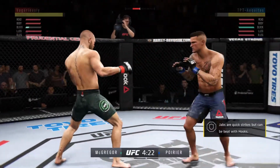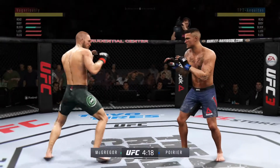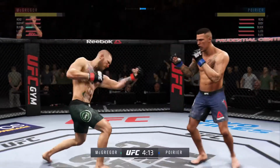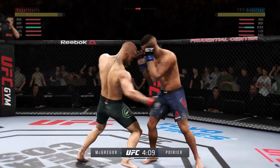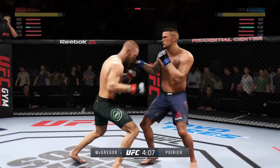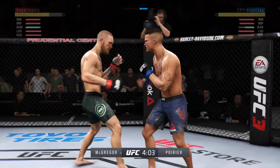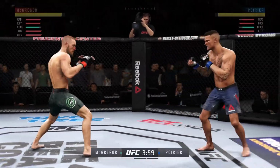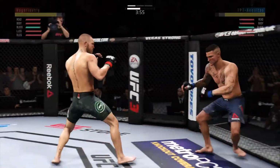Hook attempt now, blocked though by Conor. Good shot. Straight punch, that is useful. Oh, he's staying busy here, connecting with a barrage of punches. Effective strike there by McGregor. Big power shots landing. Some more output, at least in the early going. Eats a nice right hand.